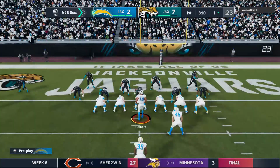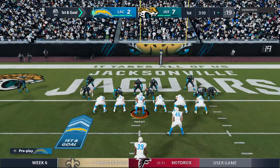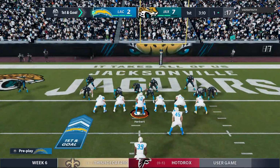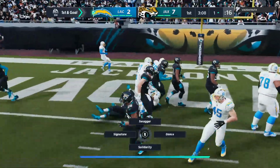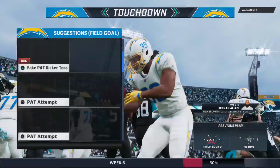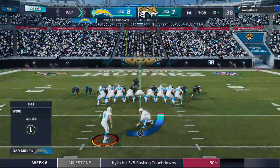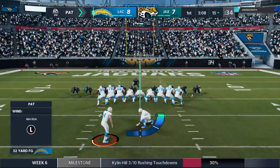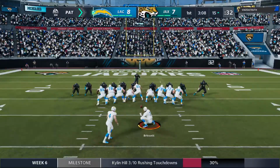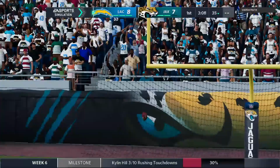After the big play, a chance to finish now on 1st and goal. And he's in for a Charger touchdown. A great play there. His 4th touchdown on the year. And the Chargers have taken the lead. Nice job of polishing off that drive, but all the credit there goes to that play prior.